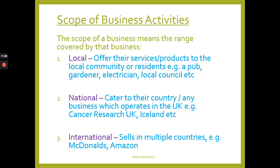You've also got national, so a business may operate nationally. This is where they cater to their country, and this is any business which operates in the UK or whatever country they're operating in. They're only operating nationally. For example, Cancer Research UK, the charity, operates only in the UK. You've got Iceland as well, which operates in the UK only. It doesn't operate internationally in other countries.